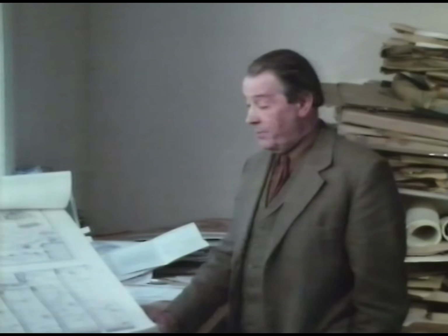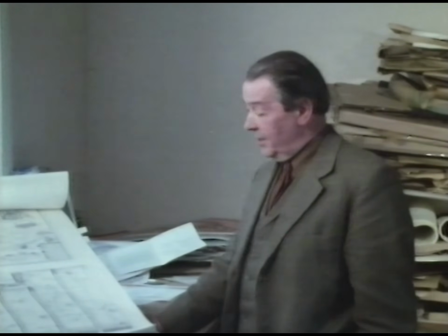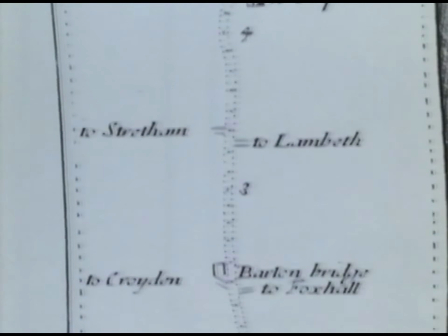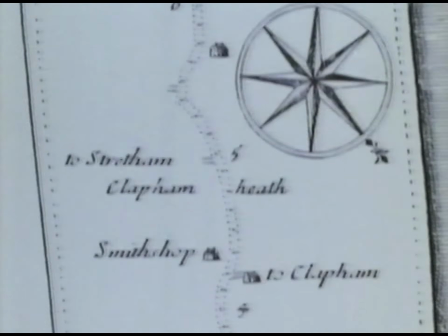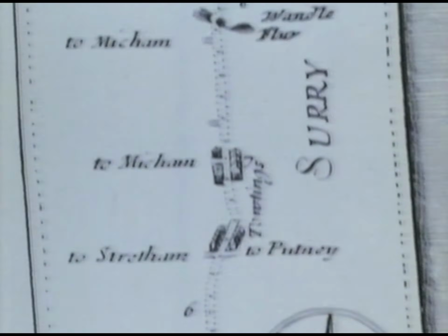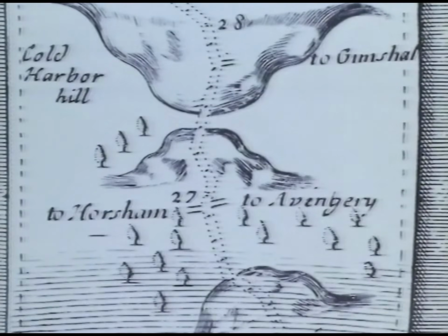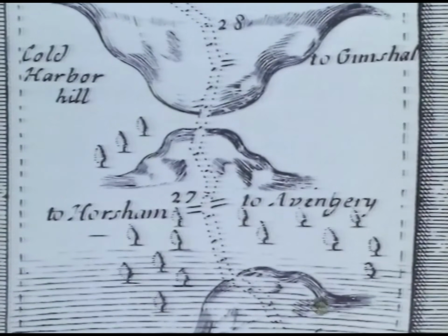a strip map, a road map, done by Mr. John Ogilby in 1676. This one here is from London to Arundel, and it describes to a man in a coach what he would see as he went down the road. You'll see that when you meet a hill and you go up, the hill is shown as it would look like a hill, and then when you come down a hill, it's just shown as if it's upside down.